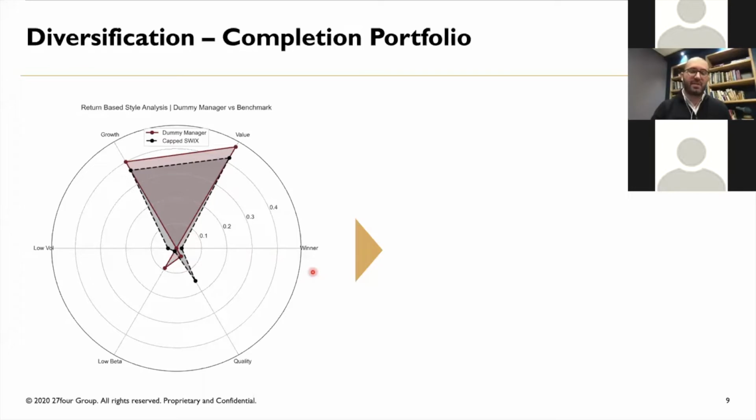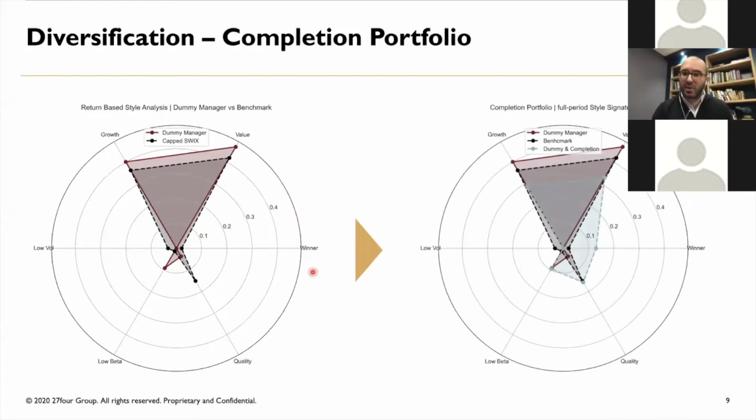So what we did is we effectively created something called a completion portfolio that uses our passive styles. And this is what it looks like now. You can see the blue line is the dummy manager with the completion portfolio. What you can see is that it's now underweight growth and value relative to both the market and the original manager position. There is a much higher weighting towards momentum. We've increased the quality weighting, and we've also marginally increased or maintained the low beta, but you can see now that this is a more diversified portfolio. So the question is, with this completion portfolio, it's nice to see this picture, but what does that do to returns?